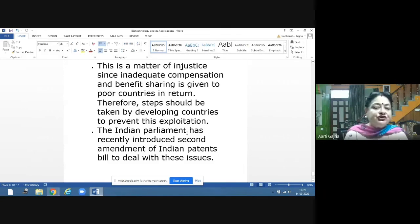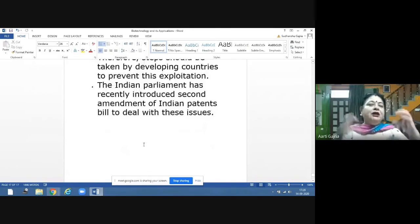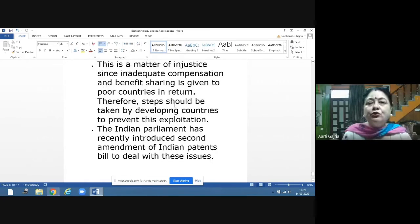Therefore, steps should be taken by developing countries to prevent this exploitation. For that, the Indian Parliament has recently introduced the second amendment of the Indian Patents Bill, which deals with these issues. With this patent bill, we are not allowing any developed country to take the patent of local bioresources. So this is all.